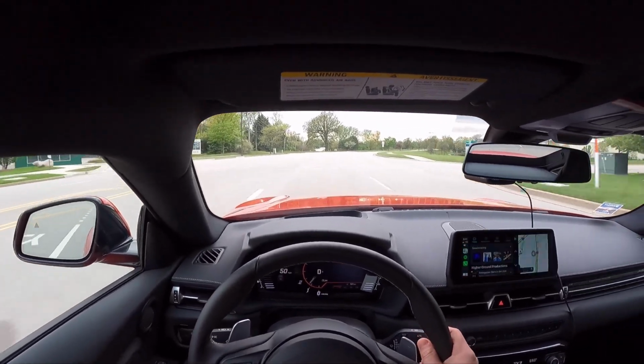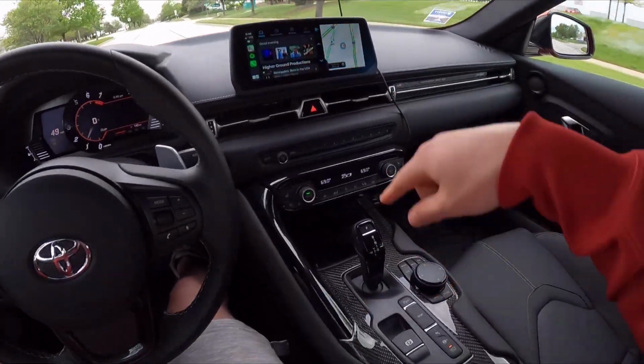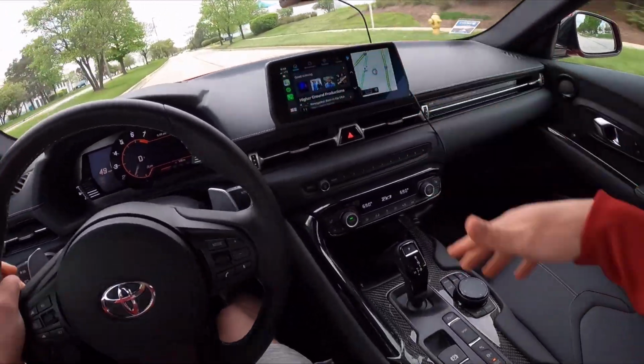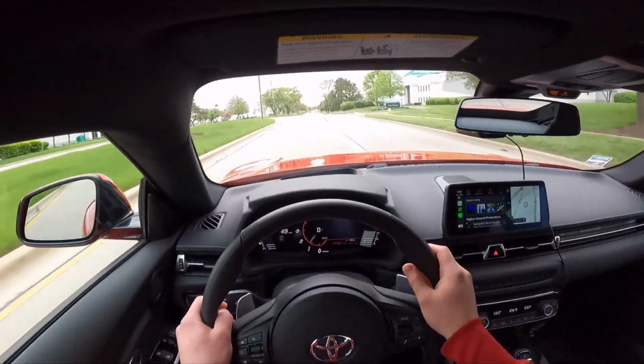One thing you'll notice too is this whole infotainment system here, straight from BMW. So if you've ever driven a BMW or spent time in some, this is all very familiar to you guys.